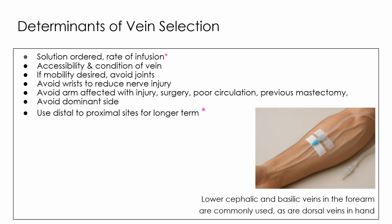Determinants of vein selection. Solution ordered, rate of infusion. This also influences the size of IV catheters. For example, high viscosity or solutions needing to infuse quickly need larger catheters and thus a larger vein, for instance, for a massive blood transfusion. Irritating solutions also need a larger vein.